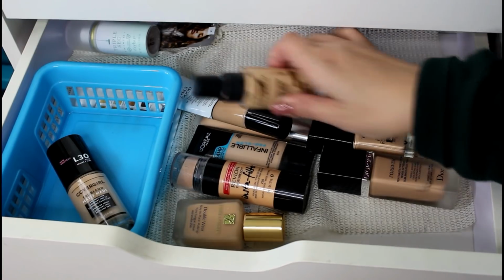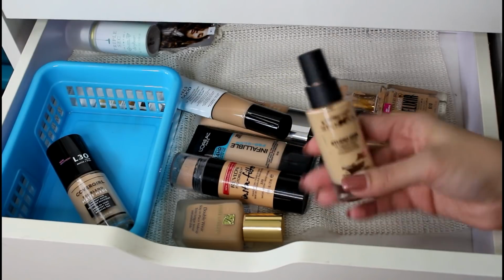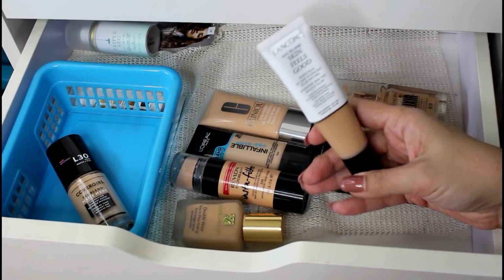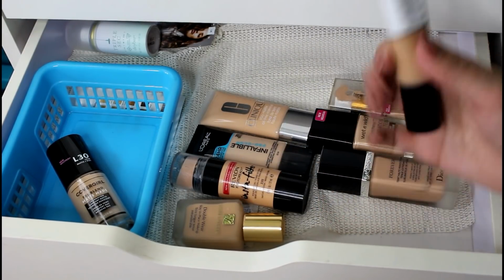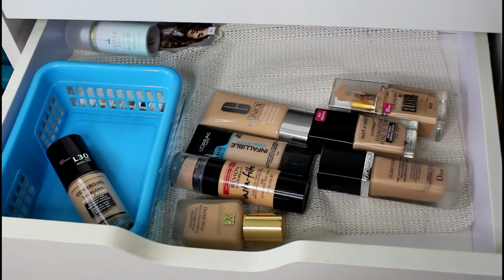I'm definitely taking my Smashbox Hydrating Skin Foundation. This is my favorite foundation of all time. And then I also want to take the Lancome Skin Feels Good, just because I have been enjoying this so much since I bought it. It's also a really good travel one because of the packaging. So that is also going to come with me.